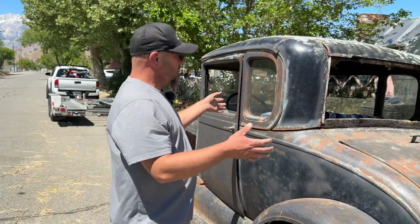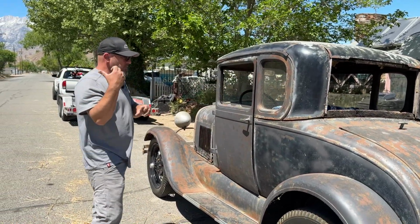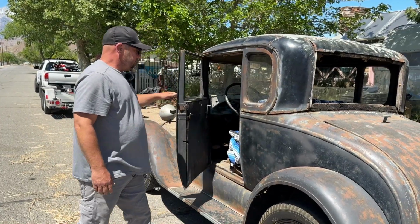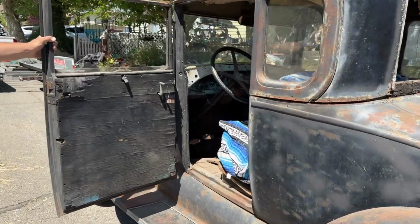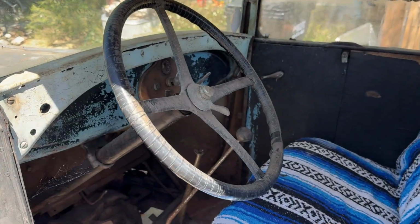So there was only 1,000 of these made originally, and there's even less now because Henry Ford trained his technicians to change the top. So they would unbolt this top, get rid of it, and they would put the regular Coupe top on it. So there's probably anywhere from maybe 100 to like 200 of these actually left. Crazy.